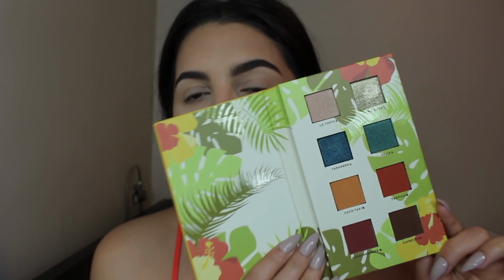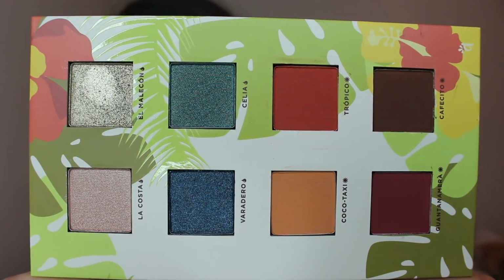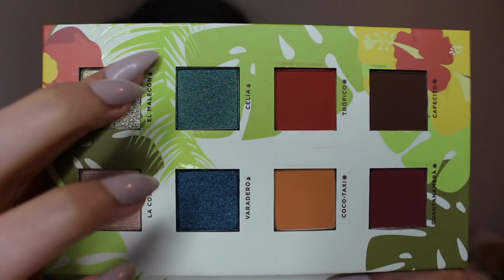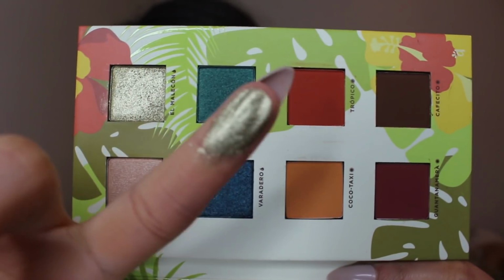For my eyeshadow, I'm going to be using the Alamar Cosmetics Reina del Caribe Volume 1 palette. And oh my god. This is beautiful. Look at this, guys. Gorgeous, gorgeous shades. Look at that.